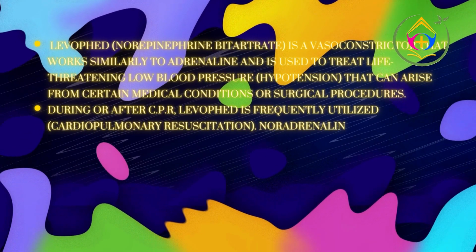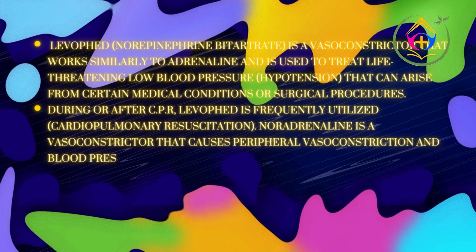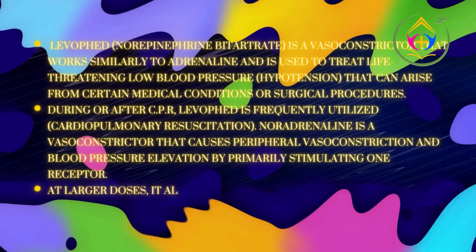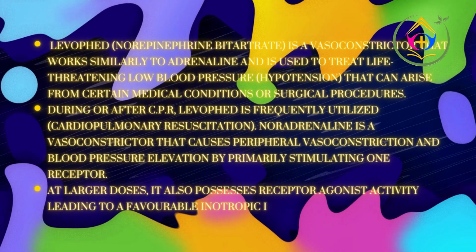Cardiopulmonary resuscitation. Noradrenaline is a vasoconstrictor that causes peripheral vasoconstriction and blood pressure elevation by primarily stimulating one receptor. At larger doses, it also possesses receptor agonist activity leading to a favorable inotropic impact on the heart.